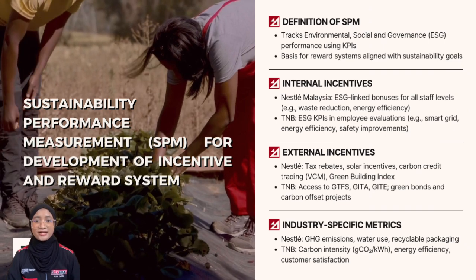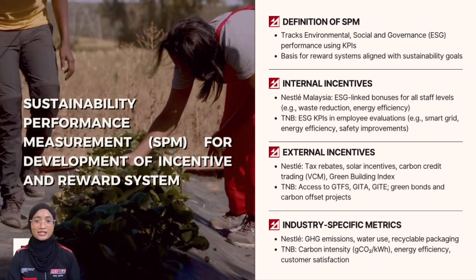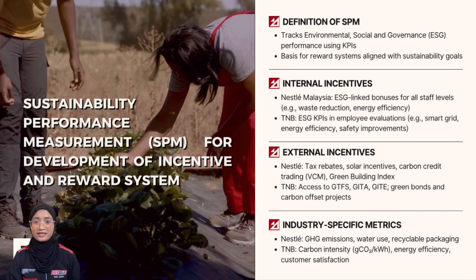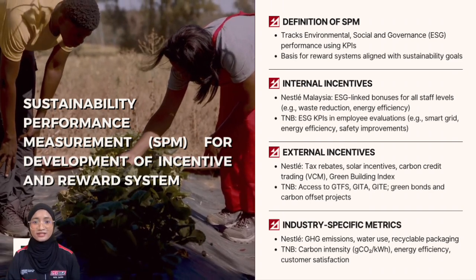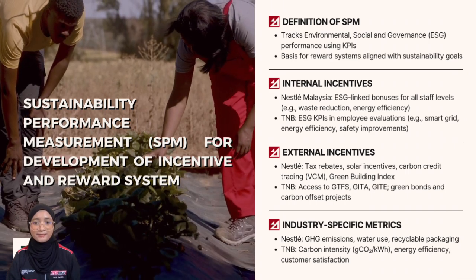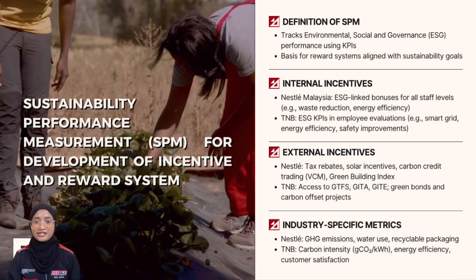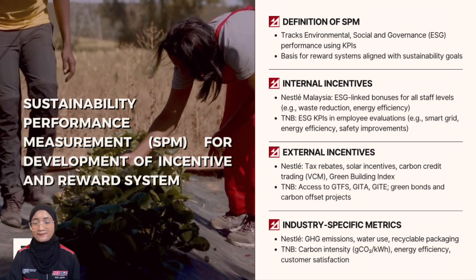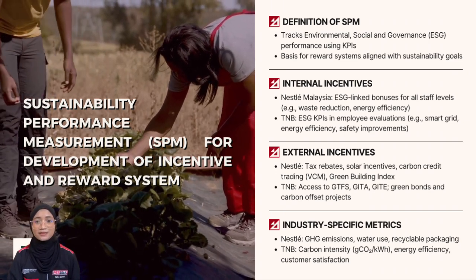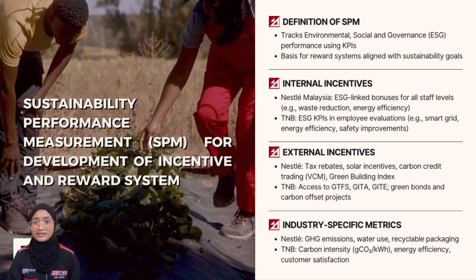Now, I'll be sharing how Sustainability Performance Measurement, or SPM, supports the development of effective incentive and reward systems in companies. SPM involves tracking a company's environmental, social, and governance (ESG) performance through specific KPIs. These KPIs help align rewards with sustainability goals. There are two key types of incentive.